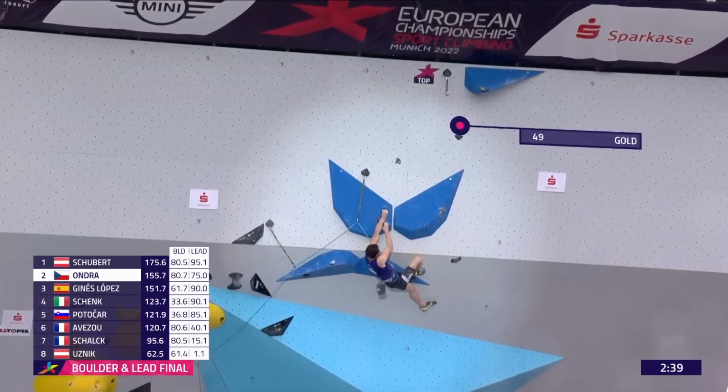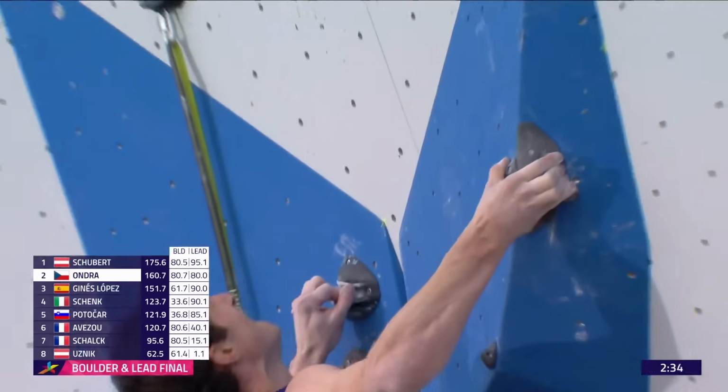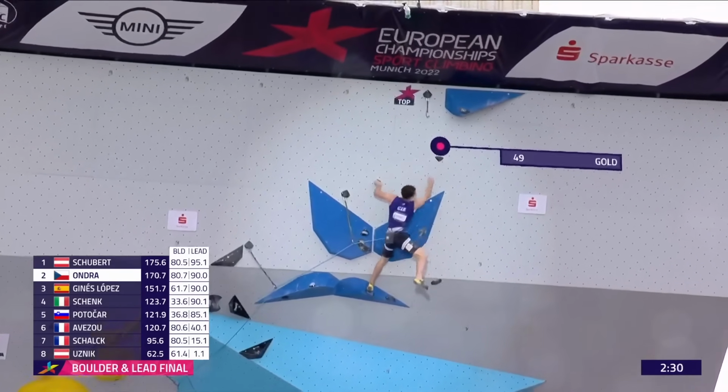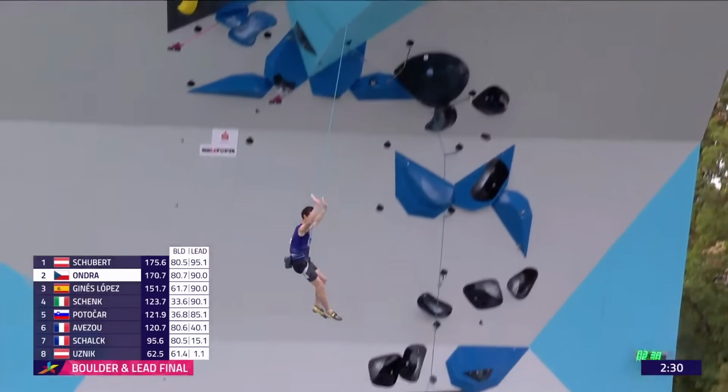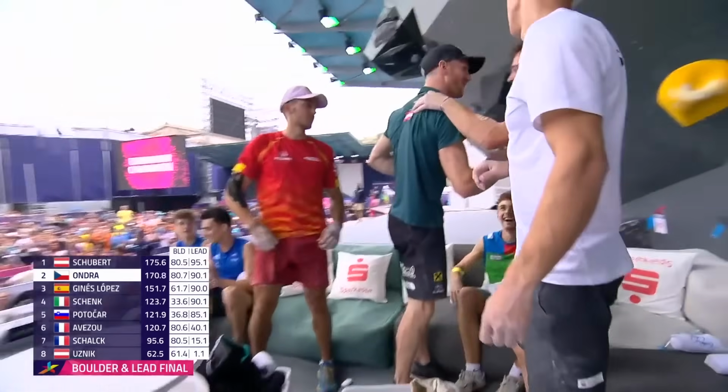Deep breaths. Yeah. Can he find something in the last few meters of this wall? This could be it. No, he's still there. That's gold. Oh, and he drops it going up. Gold, silver. Jakob Schubert. Jakob Schubert again. Mr. Championship, he takes another one.